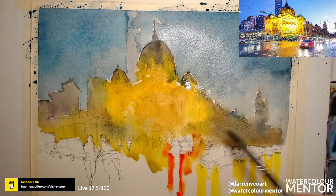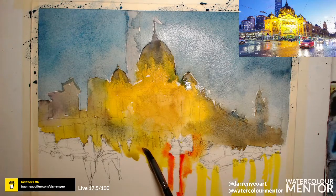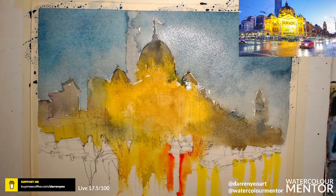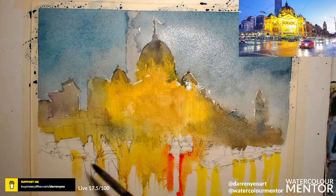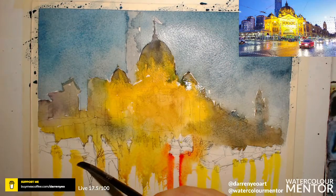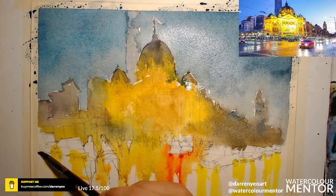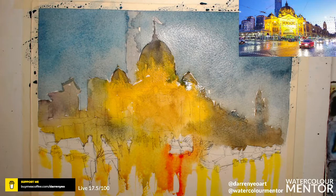The yellow back there. More yellow here. That. These cars as well, we want some yellow running down for the lights. That like this. Okay. Bit of that running down. I'm gonna let this sort of dry for a little bit.